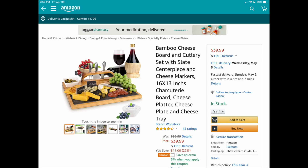Okay, so here is what I was giving an example of earlier with the cheese board or charcuterie board set. This is a bamboo cheese board and cutlery set with a slate centerpiece and cheese markers. So like Swiss cheese, blue cheese, you can write on it, it looks like. That's really cute. I love this. The cheese board itself is 16 by 13 inches, and then you get a platter for the cheese as well, and it comes with some knives. I don't think the wine and the wine glass are included, but that'd be really nice if they were.